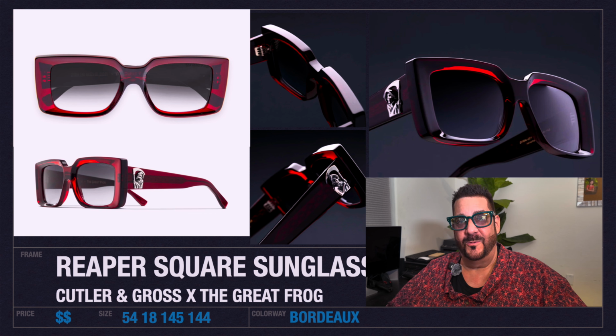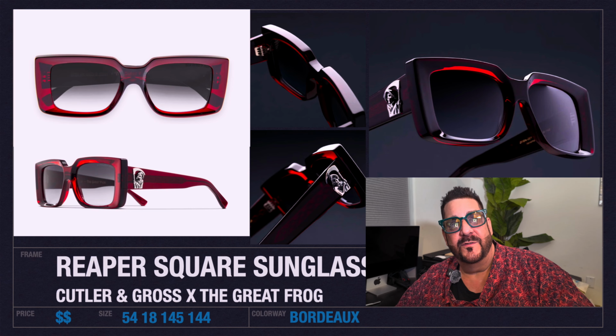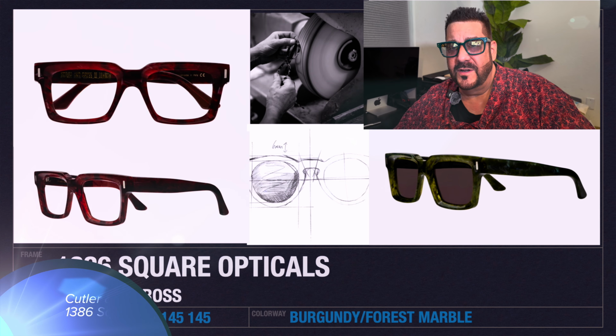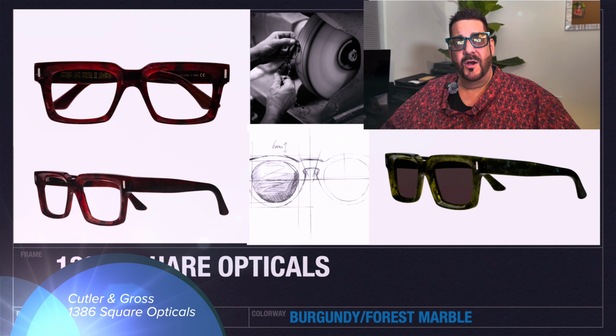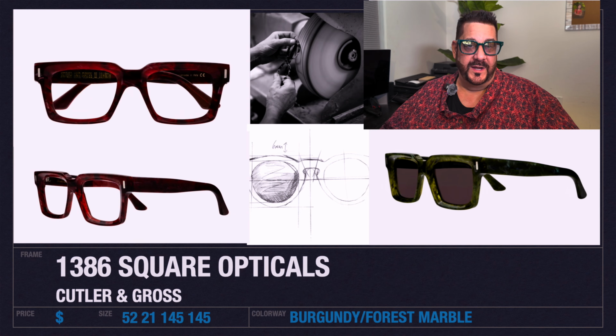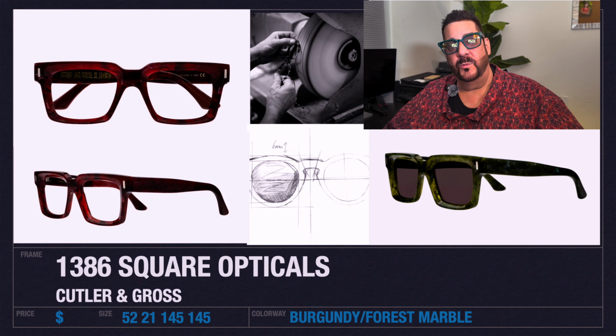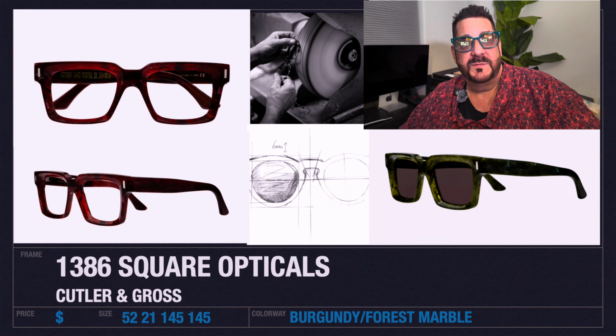I love the colorway. I mean, the color is Bordeaux. That color is just fantastic. I wish they had that color in some of the other frames that they have. They have a number of other colorways too. They have a burgundy marble and a forest marble in an optical frame that is called 1386, and it's a square optical. This is not a collaboration with the Great Frog. These are not very expensive at all.